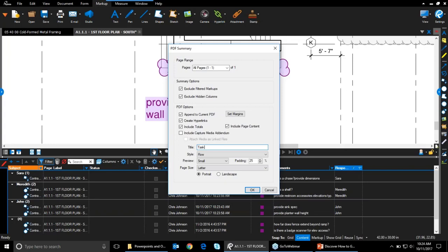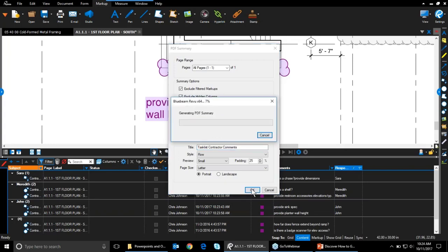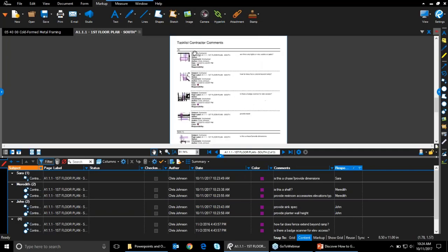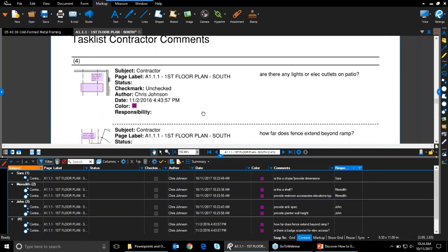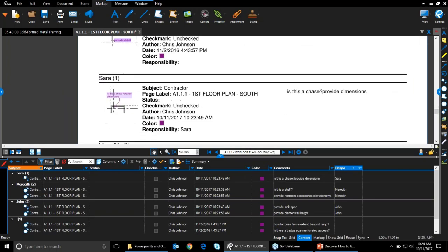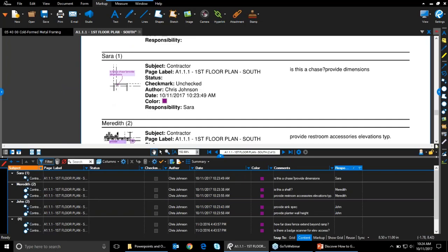So this is task list contractor comments. Click OK here. And what we've got now is a summary of all of these comments. So here are all of the comments. No one's assigned. Here's all of Sarah's comments that she's responsible for.